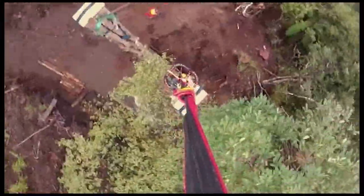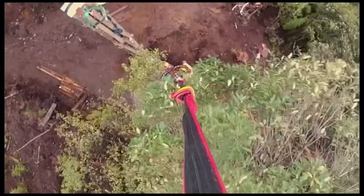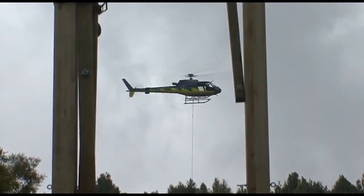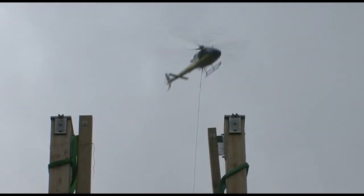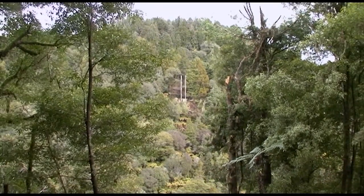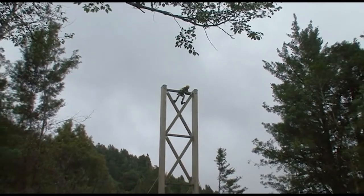The far side of the Maramataha stream is closely covered with trees. DOC has a policy of cutting the minimum bush during its works. And this is going to cause some difficulties for the pilot. Work starts immediately on bracing up the towers and on getting ready for the next stage.